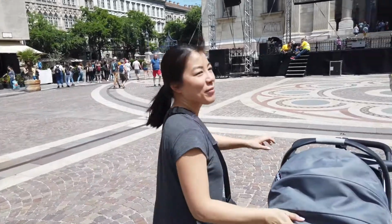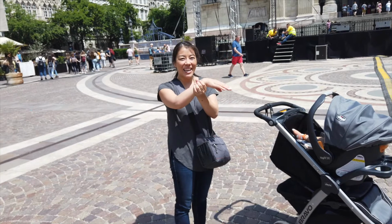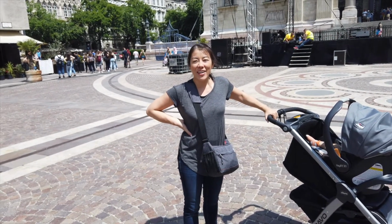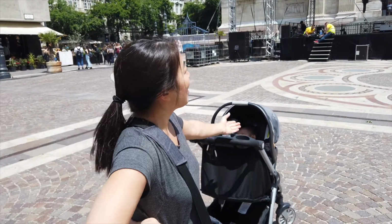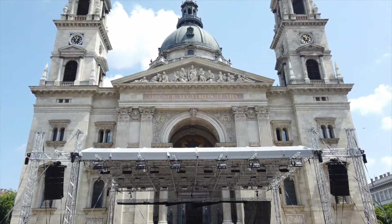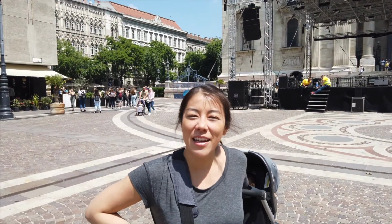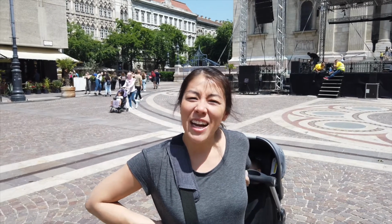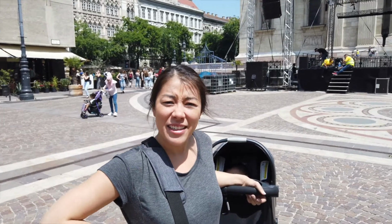Okay, apparently we're here at St. Stephen's Basilica, where there's a hand, but apparently that was closed. And there's a wedding going on, and additionally, our view of this place was a little bit obstructed, so this wasn't the best experience to see the Basilica, but I guess there's always room for next time. And I really need a coffee.